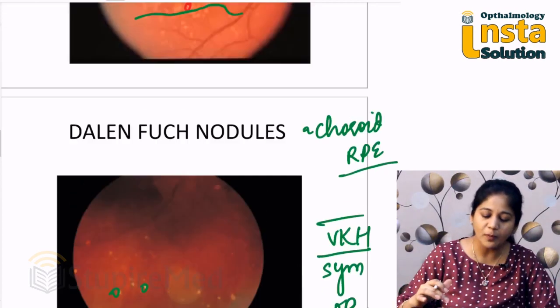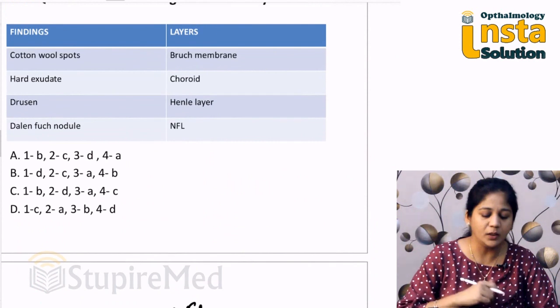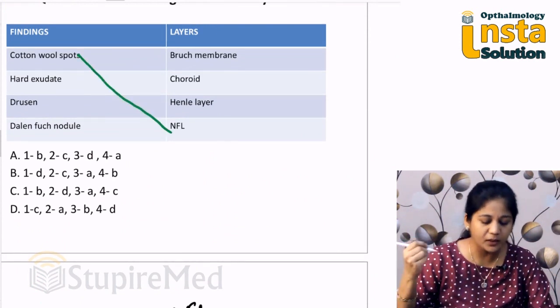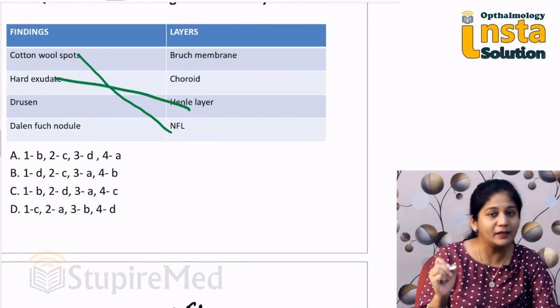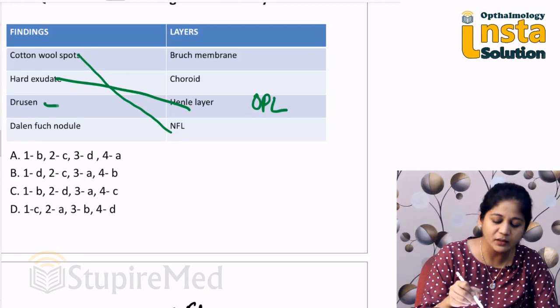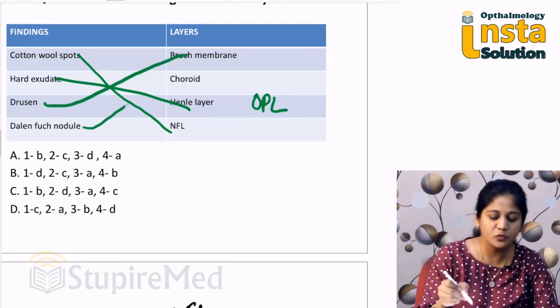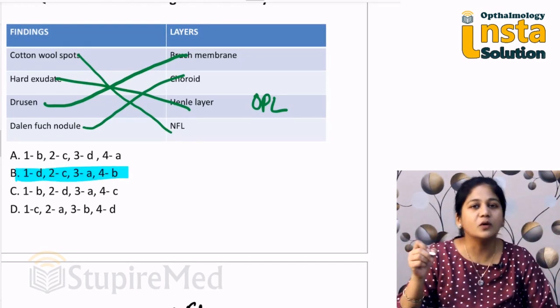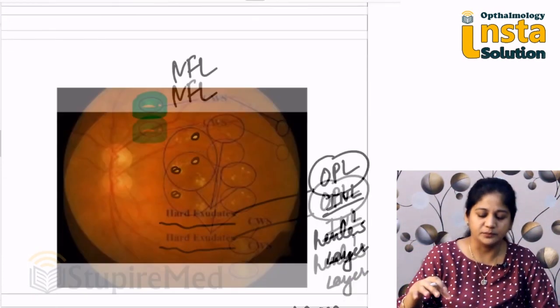Let's go back and try to solve the question here. Cotton wool spot, as I told you, is seen in the nerve fiber layer. Hard exudates you have in Henle's layer or your OPL, inner nuclear layer complex. Drusen are there in your Bruch's membrane and Dalen-Fuchs nodules are in the choroid. So B is your answer. This is your best answer here.